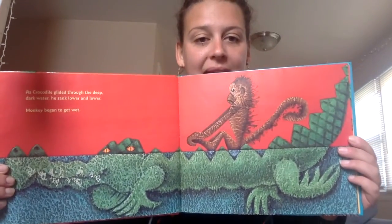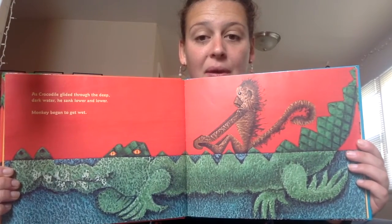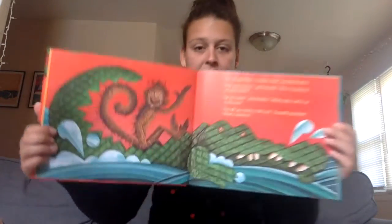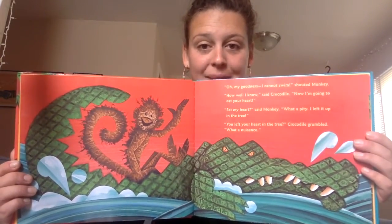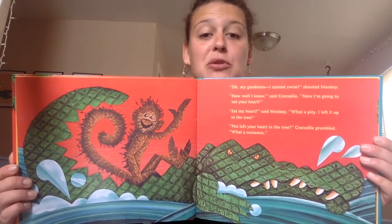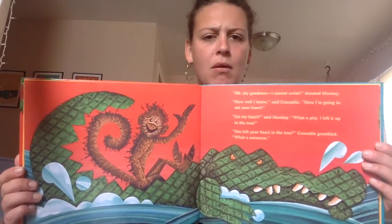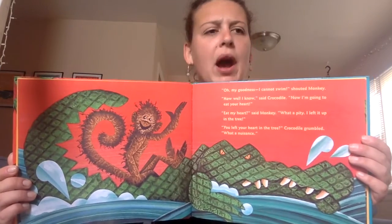As Crocodile glided through the deep, dark water, he sank lower and lower, and Monkey began to get wet. "Oh my goodness, I cannot swim," shouted Monkey. "How well I know," said Crocodile, "and now I'm going to eat your heart." "Eat my heart?" said Monkey. "Oh, what a pity. I left it up in the tree." "What? You left your heart in the tree?" Crocodile grumbled. "What a nuisance."